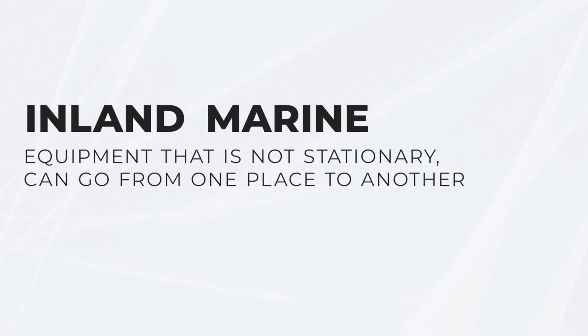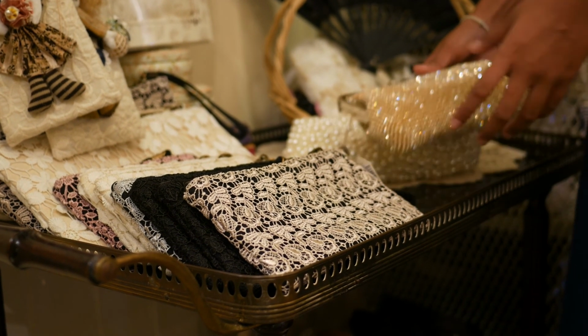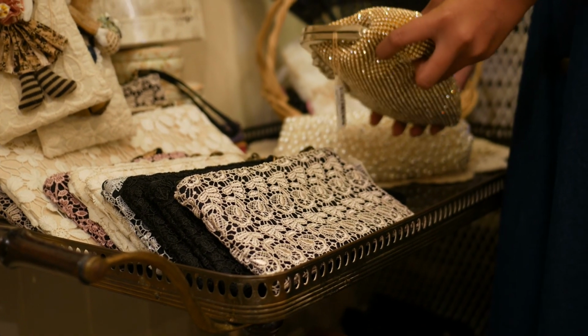Another form of property coverage is inland marine, which is an interesting word, but this is covering equipment that's not stationary, that is not specific to one location. This is equipment or sales samples or things that you would take to a farmer's market or a convention. Anything that's away from a normal premises, you need inland marine coverage.